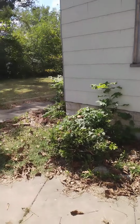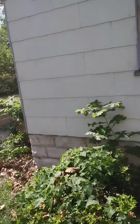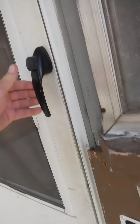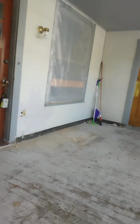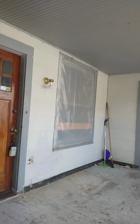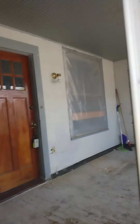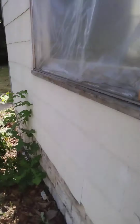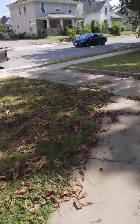Take the plastic off on the outside. Not sure what's in that room there. Yeah, look at these good old porch lights. The front must be the 2-2, and the back is the 2-1.